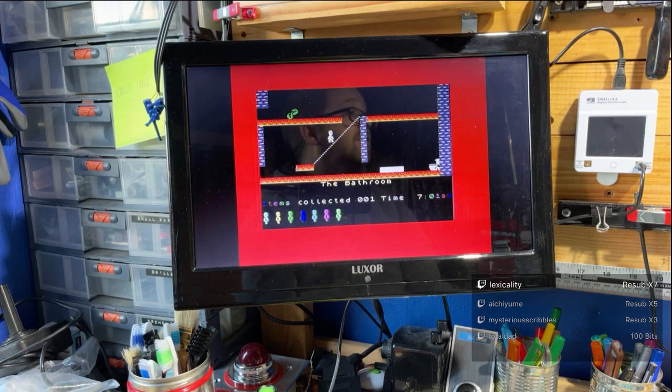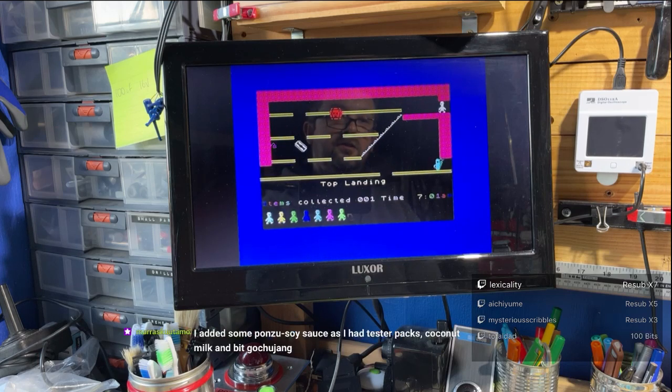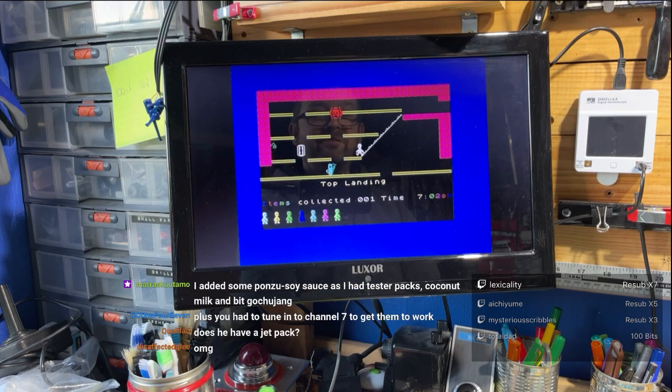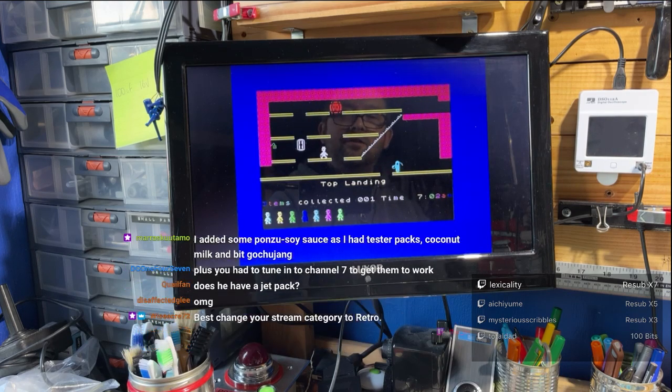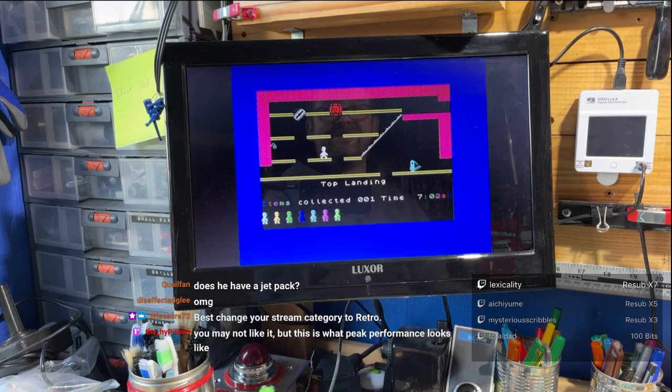Gang, this is what computer games looked like in 1982. This is what video games were like. You kids in your Dark Souls and your other important games. He does not have a jetpack. He's just really good at jumping. Anything that's moving will kill you instantly. There's no energy involved. This is what peak performance looks like.